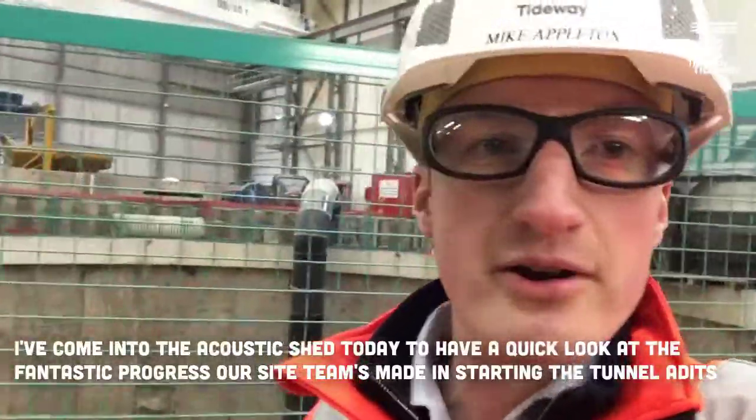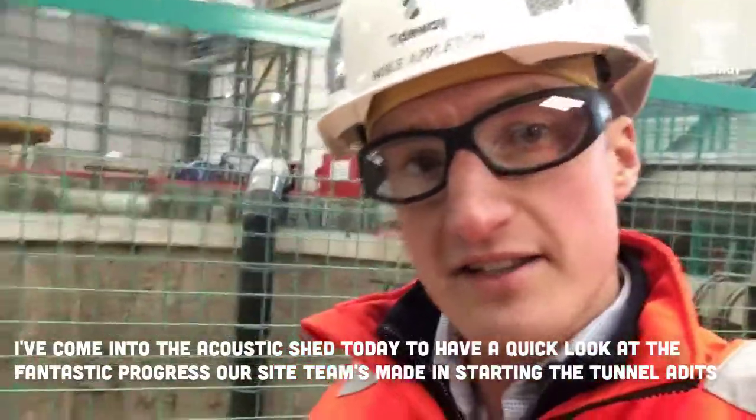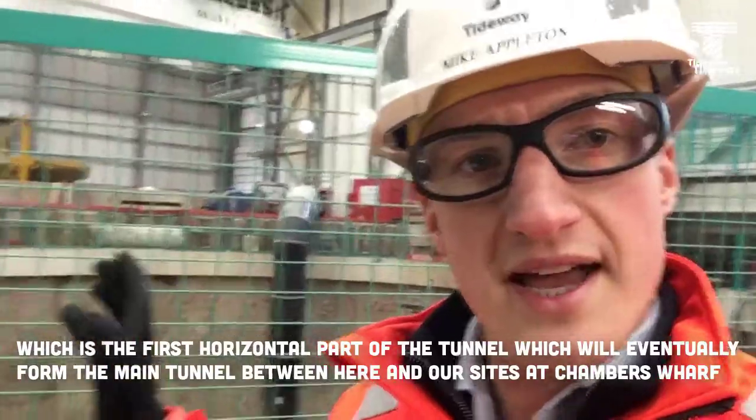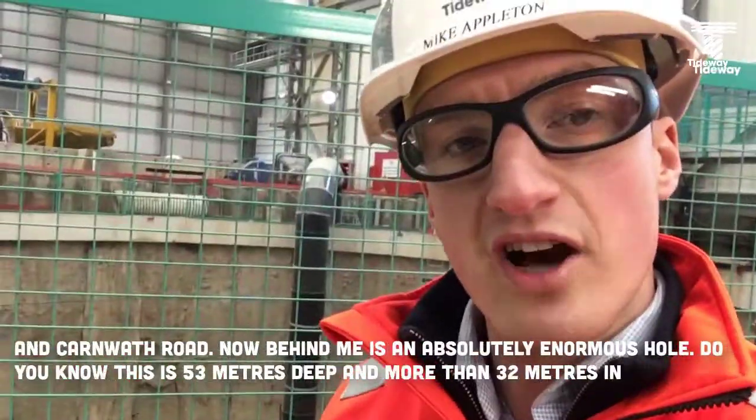I've come into the acoustic shed today to have a quick look at some of the fantastic progress our site team's made in starting the tunnel adits, which is the first horizontal part of the tunnel, which will eventually form the main tunnel between here and our sites at Chambers Wharf and at Carnworth Road.